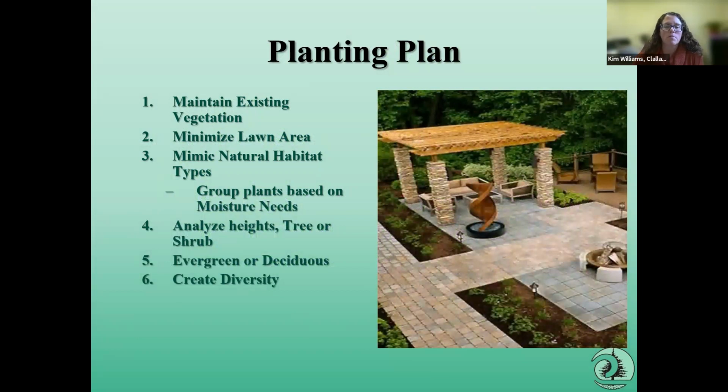So when creating a planting plan, you want to remember that you want to maintain as much existing vegetation as possible. If you have native trees or you want to work around your native plants that are already there, they're already established and they're established there for a reason and doing a good job. We just encourage people to minimize their lawn area. This one is just really a big deal, especially since water resources are scarce and being monitored pretty heavily in this area.